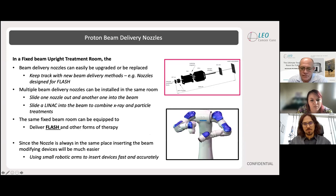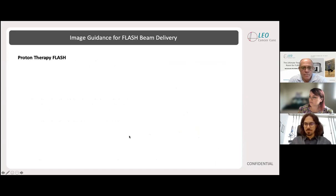And here's a unique idea, because everything is now stationary, always in the same place, we can start using small robots to insert these different components. So if you need to switch out the ridge filter, put another aperture in, put a composite in, why not use a little robot to do that very fast, very effectively, take it off the shelf and put it in. It's just a thought, right?